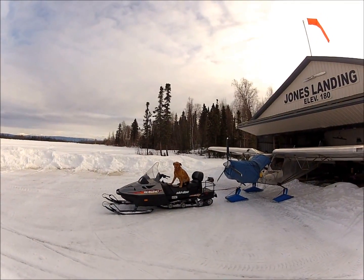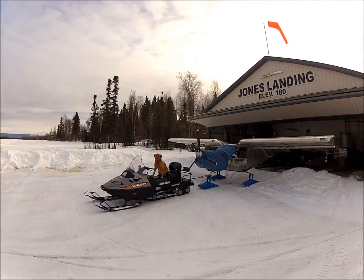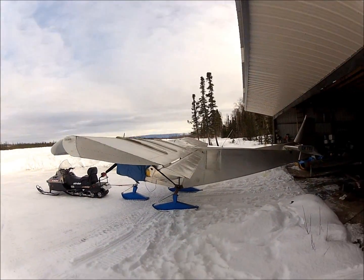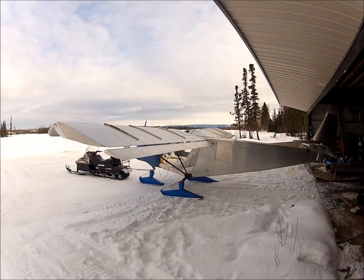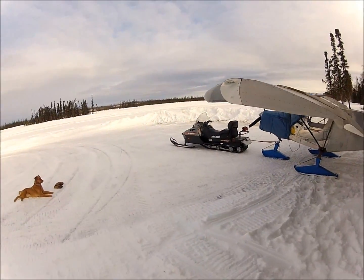Okay, I got my helper here to pull the airplane out of the hangar. Stay, Molly. And you can see I've just got a tow bar hooked up to this. This is a plane that I built. You can see it has a few changes made. You can see in this one here on the side, I had put in a baggage door, and you'll notice the skis on the bottom.